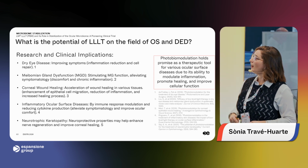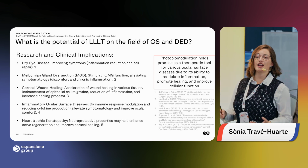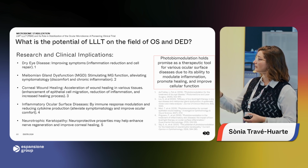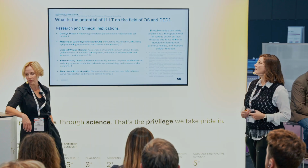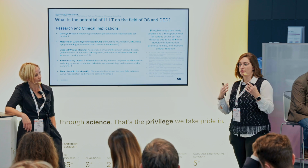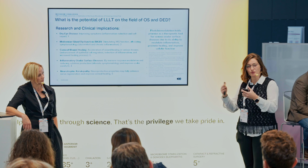But if we look specifically at the ocular surface, there's been multiple reports and studies, as you can see in here, on photobiomodulation and these different diseases. So dry eye, meibomian gland dysfunction, wound healing, and ocular surface, and even keratopathy as well. So basically, photobiomodulation does have a potential treatment and promise as a therapeutic tool for those diseases.